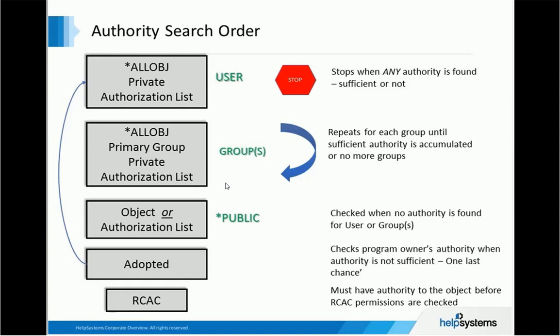So what the operating system will do is take that user section, and it will run that section of the algorithm for the owner of the program that I'm running. So if you recall, the owner of that menu option was app_owner. So it will check app_owner's user profile for all object, private authority, and private authority to the authorization list. So because it's owning the object, it comes under that private authority section, and it will gain access. Now, if app_owner had a group profile, for example, that's ignored. It will only run the user section of the owner of the program. Okay, so that's the way that works.